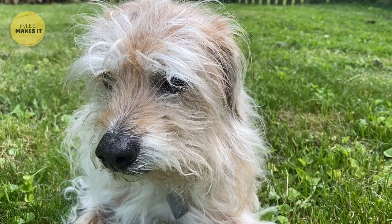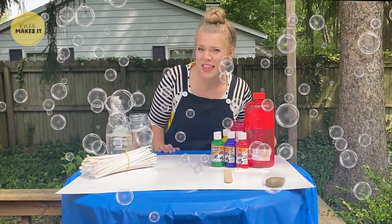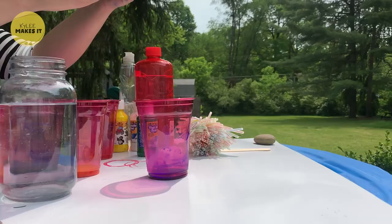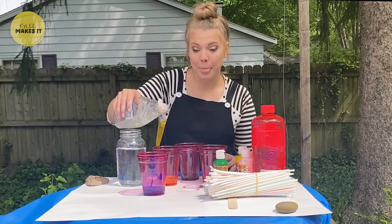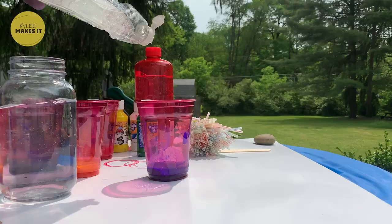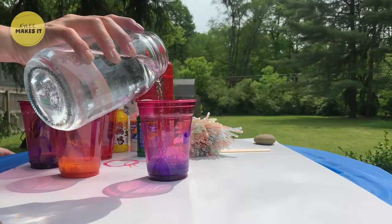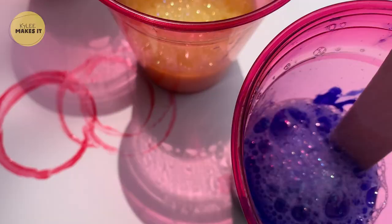For our first messy craft today, we're using soap and bubbles. Not something you usually think of as being messy, but we can do it. We're just gonna add some paint. Now, however much paint you put in the cup, put that amount of dish soap in each one. Then add some water. Now give those a stir.